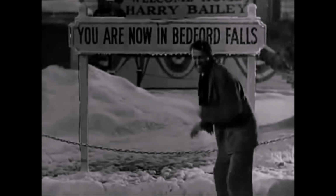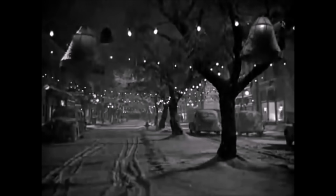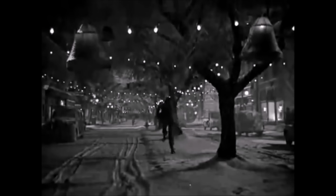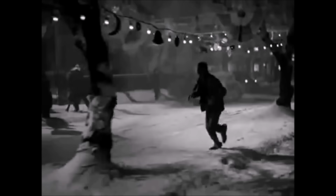But to modern audiences, he is best remembered for his portrayal as the sinister Mr. Potter, the main antagonist of George Bailey, played by Jimmy Stewart in the 1946 holiday classic, It's a Wonderful Life.